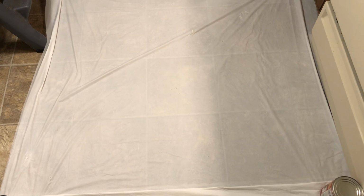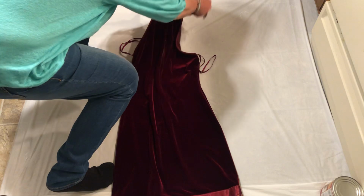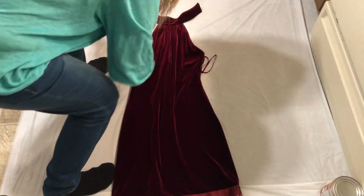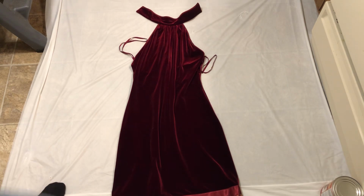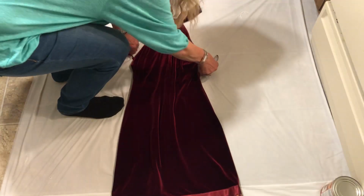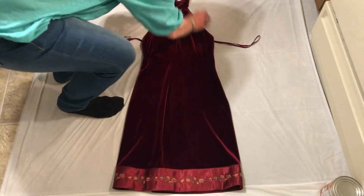This is what I'm listing, and I already showed you guys the coats. And this is really a pretty dress. This is a halter top dress. Super cute. I'm surprised it hasn't sold. They sell when the right person comes along. See, it's super cute.